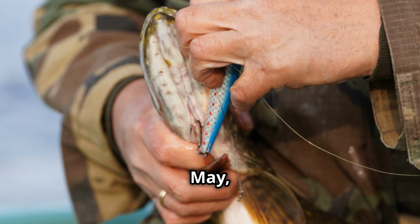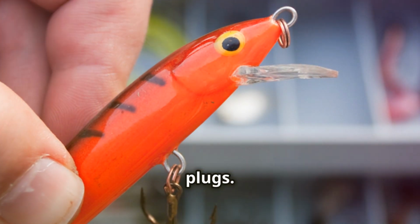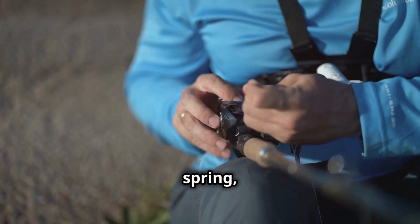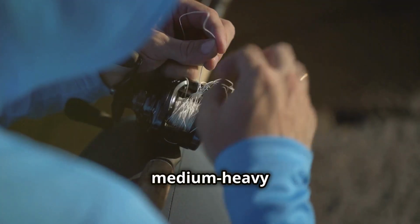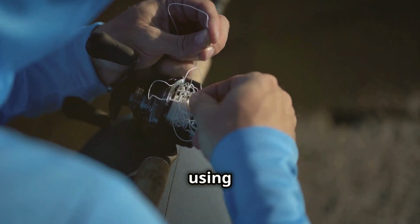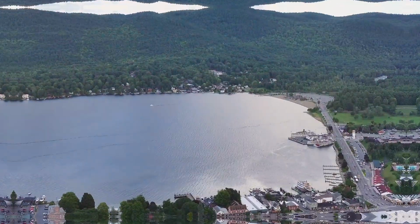Bluefish, arriving in May, hit topwater poppers, metal jigs, and swimming plugs. Tautog fishing, peaking in late spring, requires heavier tackle, a 7-foot medium heavy rod with 30 to 40-pound braided line, using green crabs or Asian shore crabs as bait.